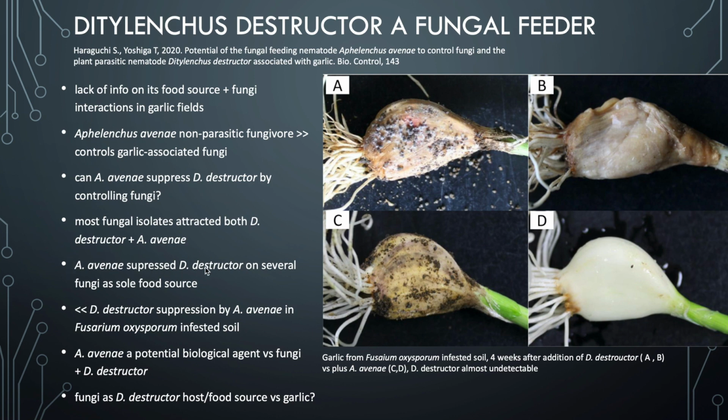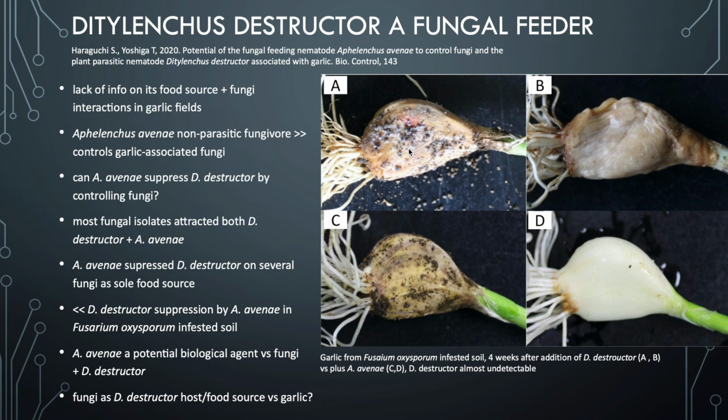Aphelinchus aveni suppressed Ditylenchus destructor while feeding on several different species of fungi as a sole food source. In Fusarium oxysporum infested soil, there was a significant suppression of Ditylenchus destructor by Aphelinchus aveni. And here you can see the difference between the garlic bulbs from Fusarium oxysporum infested soil 4 weeks after the addition of Ditylenchus destructor. So A and B show the top covering of the garlic and the fungal mycelium actually present on the garlic. And then when the top leaves are removed from those bulbs, you can see the damage here. And that's associated with a Ditylenchus destructor infestation.